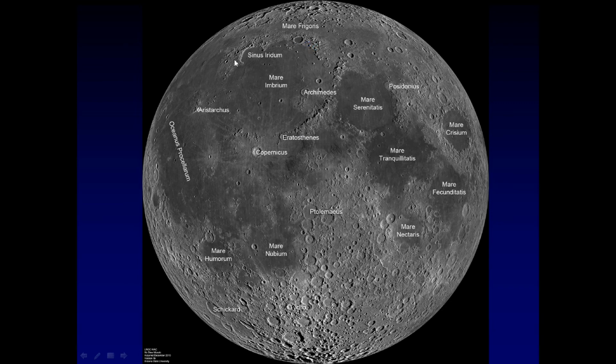Yeah, this was an impact. Mare Imbrium was an impact crater. I forget how big the impactor is. I think it's something like 250 kilometers. It was a massive hunk of rock that made this crater.